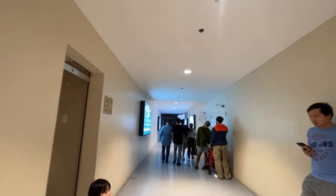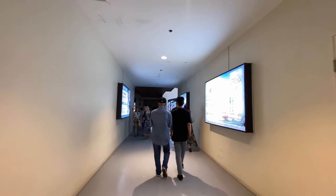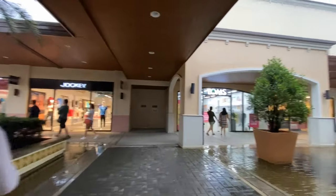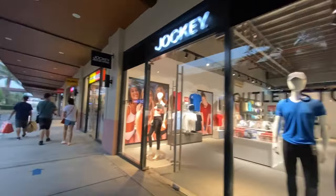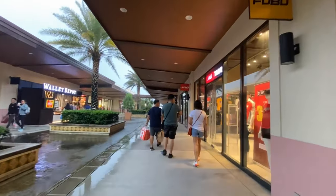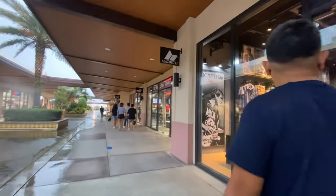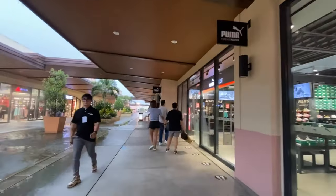You can also call it a tunnel. Yeah. Yep. Wait, I want to go to the second floor. Which way? I don't know where my friends are working. Where are they working? So there is down. Okay.